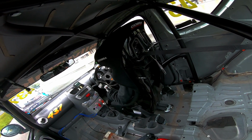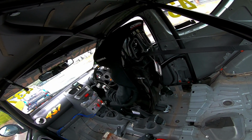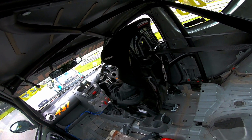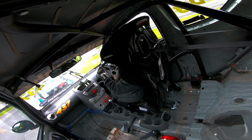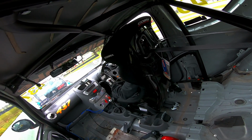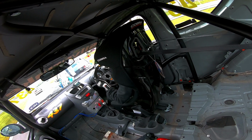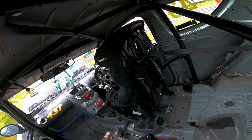So yeah, I was just going around here following, and as you'll see from this whole session, I don't actually lose touch with this pack. I'm pretty much on the back or tail of this pack throughout the whole session. I didn't go for a send down the inside because I was very worried about damaging, one, my car, and two, the other car from the team.